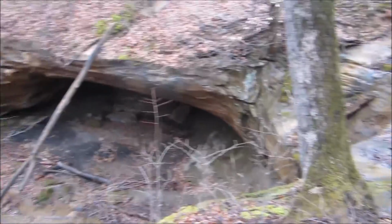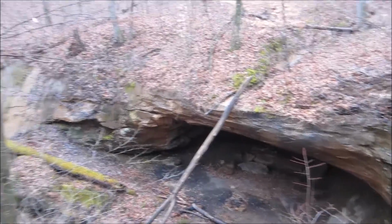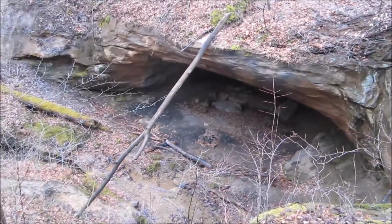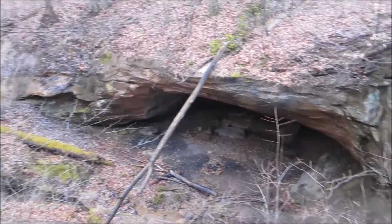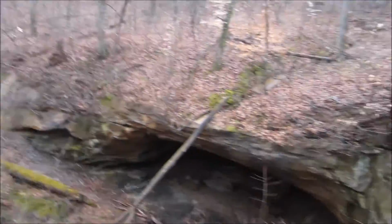And the cave really isn't nothing to get too excited about. It's just a recessed cave at the end of a hollow, and well, you can kind of see it. Looks like somebody had a fire down there, even though they're not supposed to have fires. Looks like there's a fire pit, and probably local partiers and whatnot.